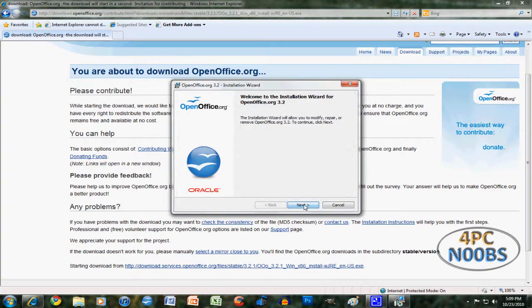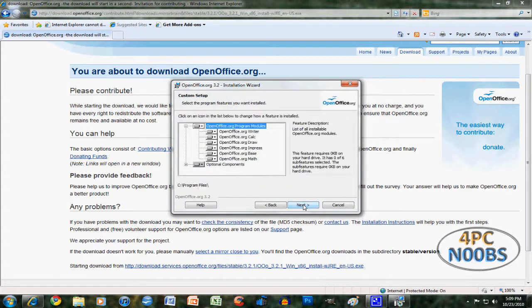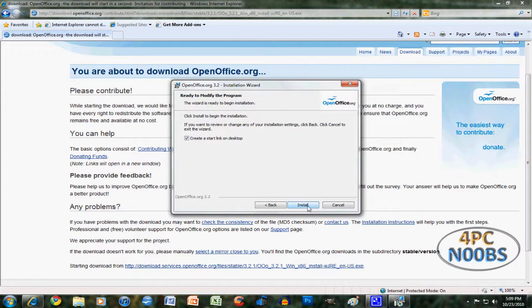Alright, hit next. And right now, because I already have it, it's asking me, do you want me to repair it or remove it? It's because I have it already downloaded down here. But what you're going to want to do is hit next. Hit next. And hit install.